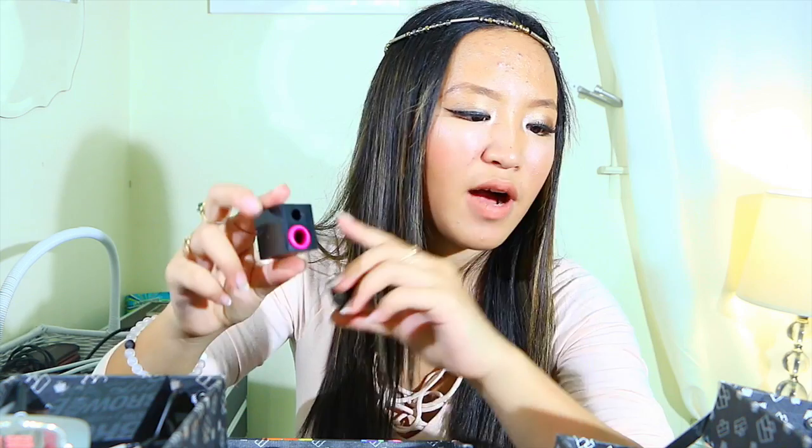Also in here, I've got some sharpeners for any eyeliner pencils or lip pencils that I have. I don't actually have any lip pencils, but I do have eyeliner pencils, so these come in handy. Also in here, I've got this Hoola Benefit bronzer that I absolutely am in love with. It's got this cute little brush.